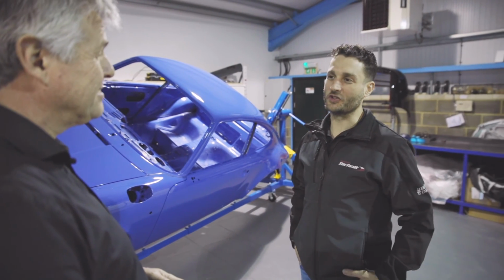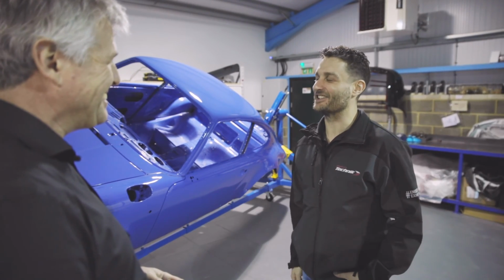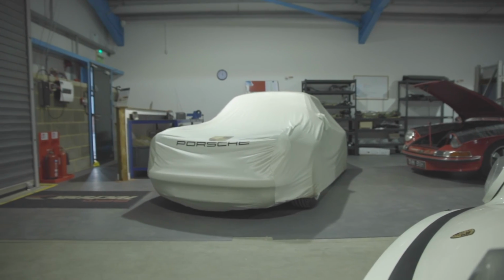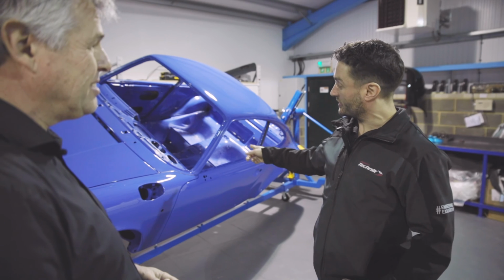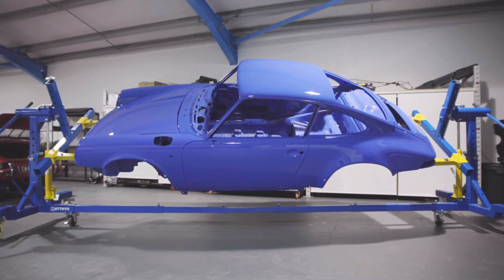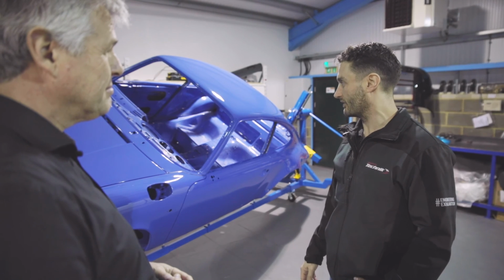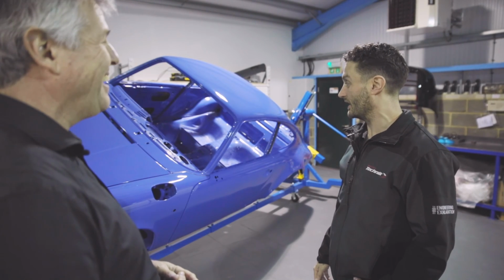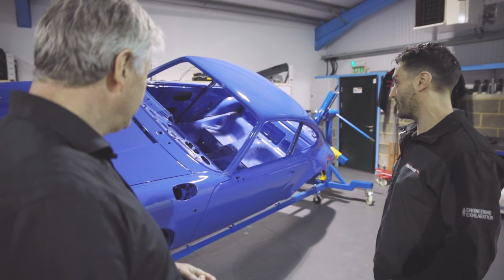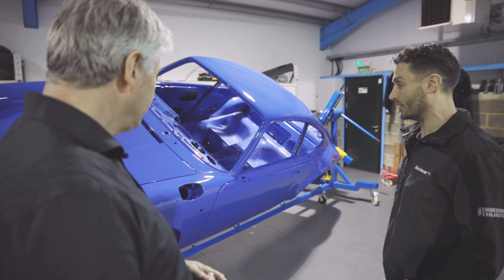So what interesting projects have you taken on here? Well, some of them I can't talk about because some of the owners are a bit quiet about them, but you may have seen them at shows. This one's quite interesting. We're currently doing this for a customer. This came to us as a Guards Red Carrera 4 with a sunroof, and you can see the state it's at the moment. We're about to start building this up in the next few weeks.